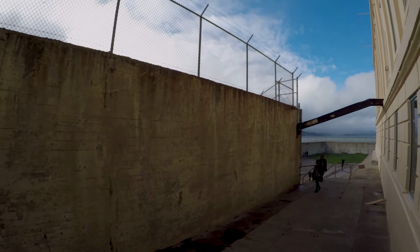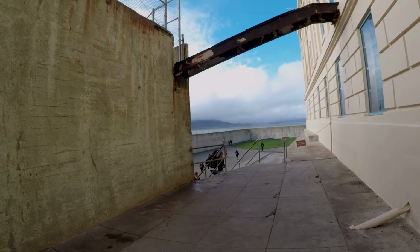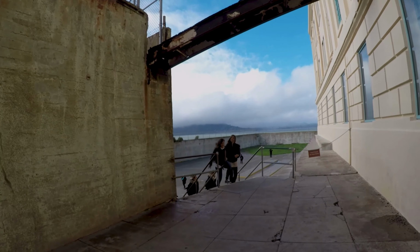So now we go outside to the exercise yard, which is what this is down here. Very windy, which is probably normal for San Francisco. It's definitely an eerie feeling when you step down into this yard because of the walls around you and everything, and just where you're at. It's definitely a strange feeling.